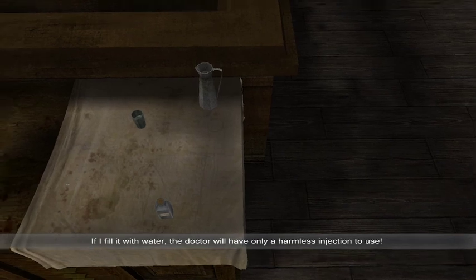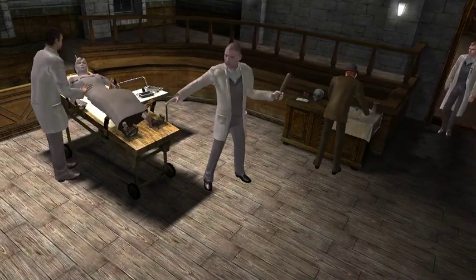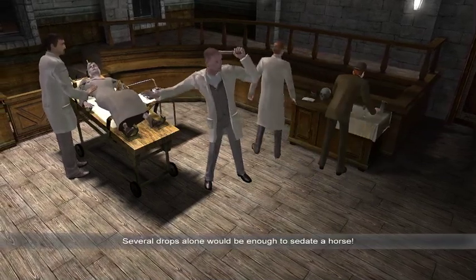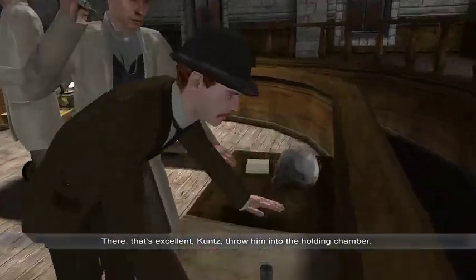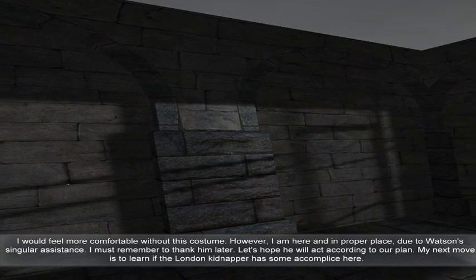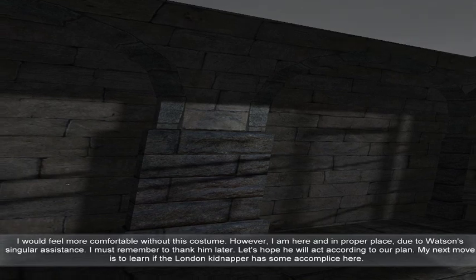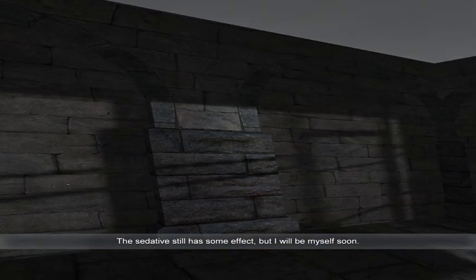If I fill it with water, the doctor will have only a harmless injection to use. Several drops alone will be enough to sedate a horse. There. That's excellent. Kuntz, throw him into the holding chamber. I would feel more comfortable without this costume. However, I am here and in proper place due to Watson's singular assistance. I must remember to thank him later. Let's hope he will act according to our plan. My next move is to learn if the London kidnapper has some accomplice here. The sedative still has some effect, but I will be myself soon.